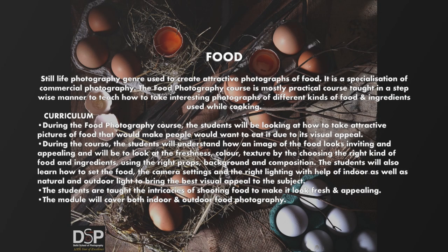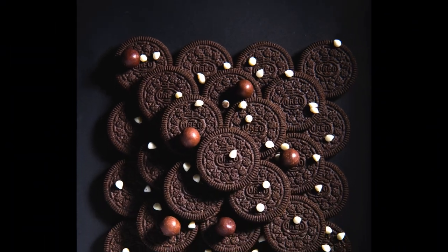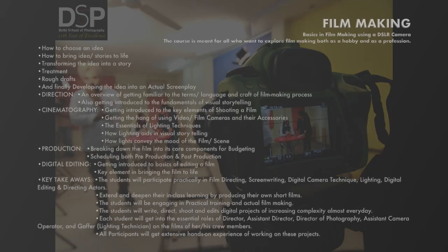I like to bring the atmosphere and mood of the item which I am shooting so that the viewers get to look at the beauty and aesthetic of that particular frame.